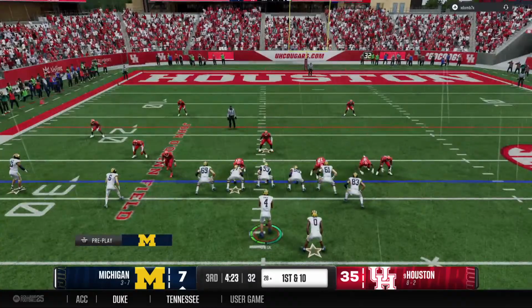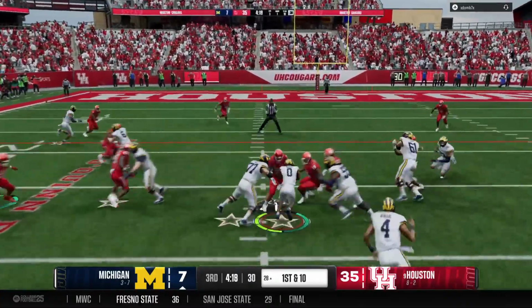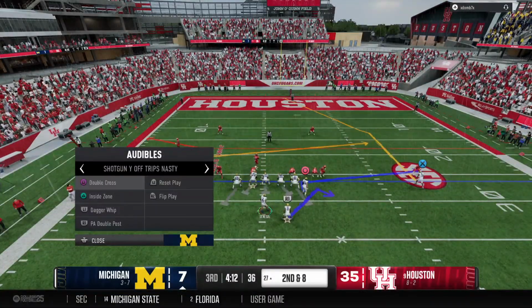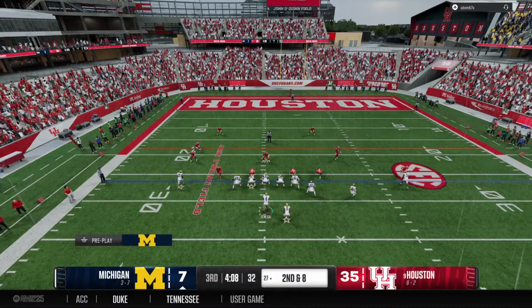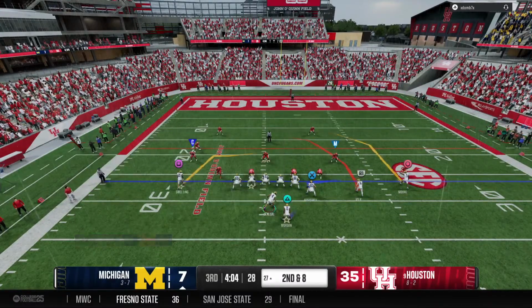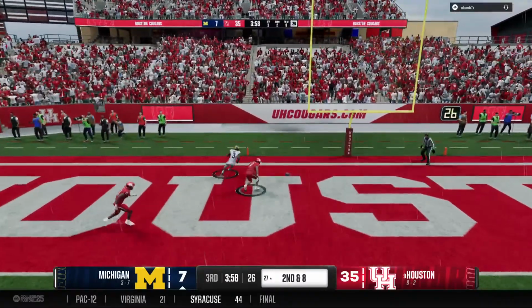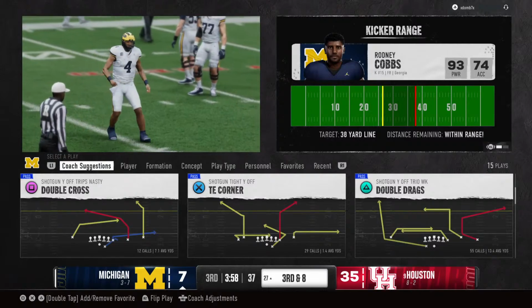Good enough for a 1st down. Right back to the well. Able to pick up a couple down to the 27. And the Wolverines want to pick up the tempo. 2nd down coming up. On 2nd down, he'll fire. Fires toward the end zone. And good coverage there to knock it away and deny the score.